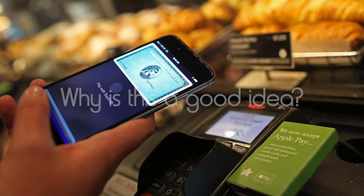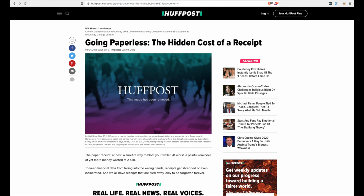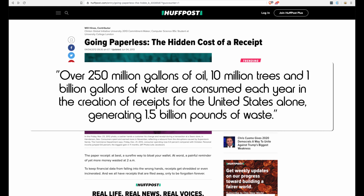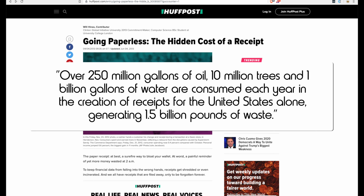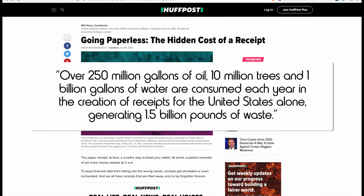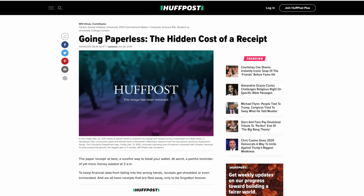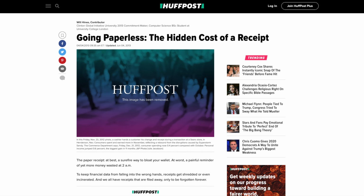What are the advantages? The by far most important argument for me is that this actually could have a hugely positive impact on the environment. According to an article on the Huffington Post website, over 250 million gallons of oil, 10 million trees, and 1 billion gallons of water are consumed each year in the creation of receipts for the United States alone, generating 1.5 billion pounds of waste. This is absolutely crazy, and it's only in the United States. Just think about what this means on a global scale.